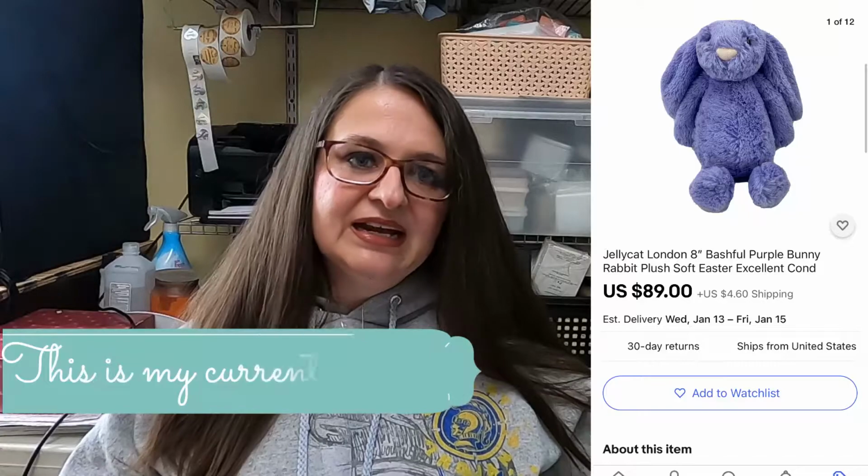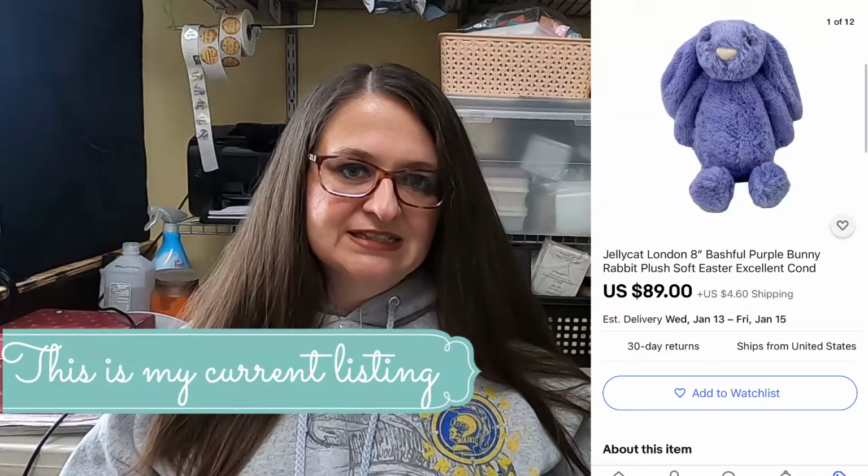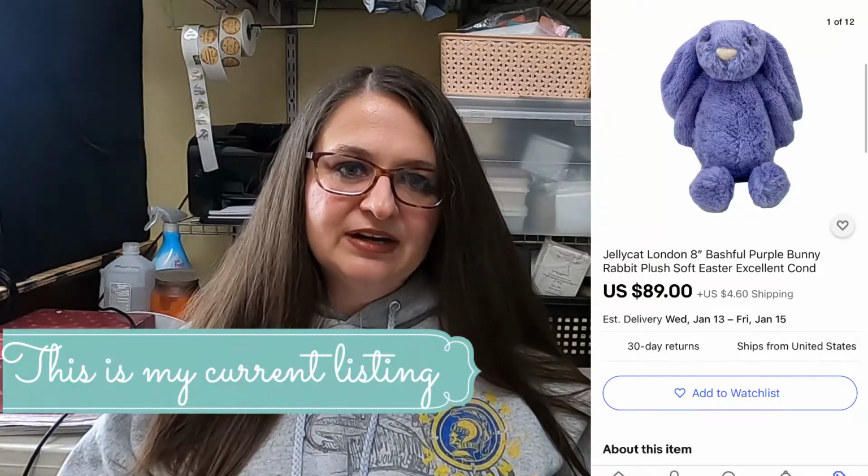So the first one was a dark lavender colored Jellycat brand bunny, and this one I saw some comps for it where it was selling around $60, and I paid $1 at the Goodwill for it.